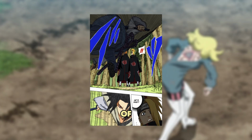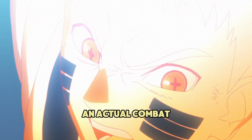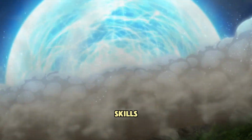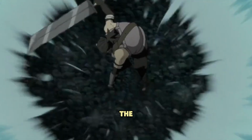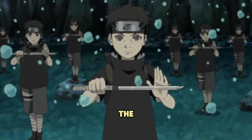There's only a handful of characters that could incorporate those insane speeds of body flicker into actual combat, as it requires insane reaction, perception and prediction skills. The most known example would likely be Shisui, dubbed the Teleporter, where he was also utilizing the body flicker technique.